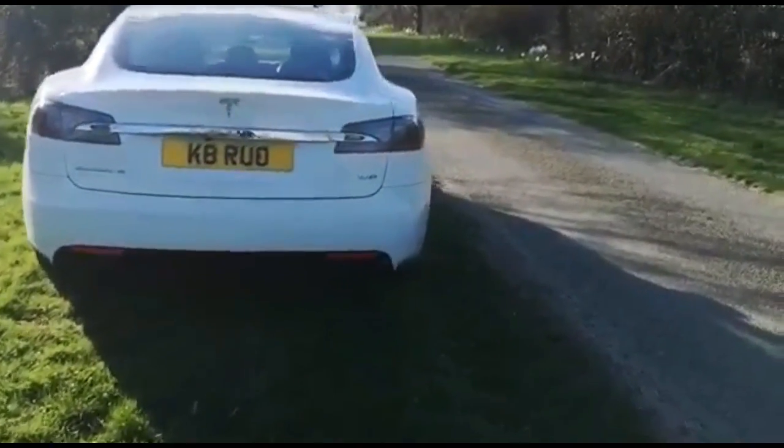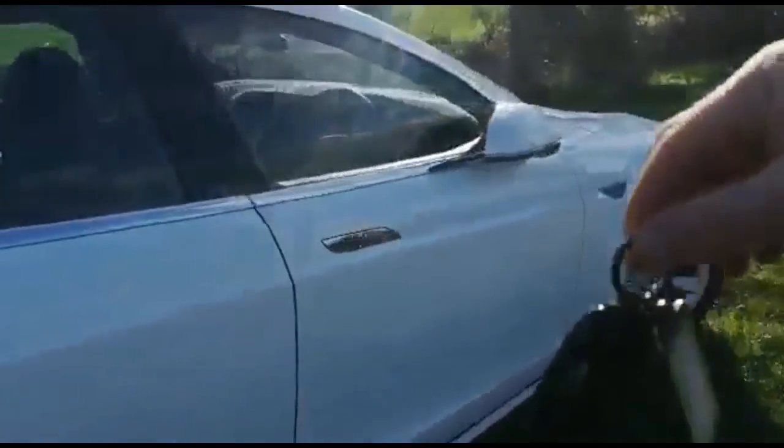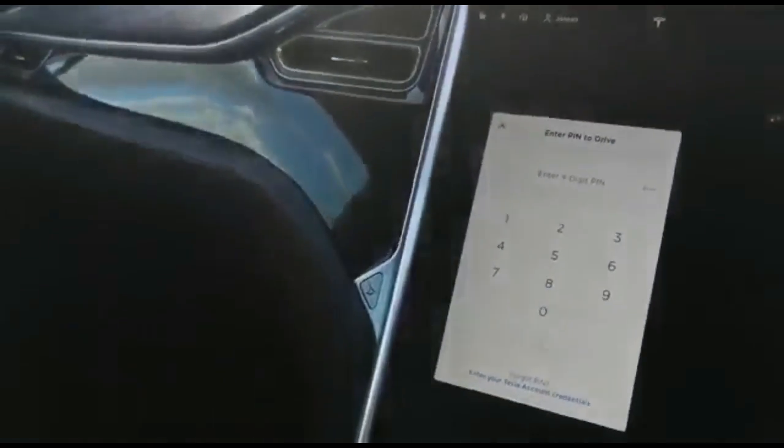Right, let's show you inside. So as you walk up to the car, it sees the key. Ooh, and all the door handles unlock. That's nice. And out come the mirrors. Let's jump in. Like I say, it's not been valeted. It's as is. You get a code that you've got to put in to start the car, which I'm just going to put in without showing you.